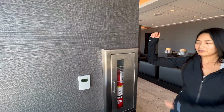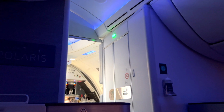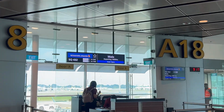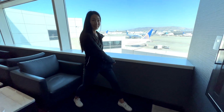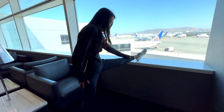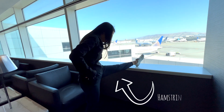Now the next few stretches are standing stretches. So if you are able to stand in the aisle, then maybe you can do these. Otherwise, you can just do these in the airport when you're waiting to board. Hip flexor stretch: keep your back straight and your hip bones pointing forwards. Hamstring stretch: find a seat or a ledge, straighten your leg, keep your back straight, and feel those hamstrings stretch.